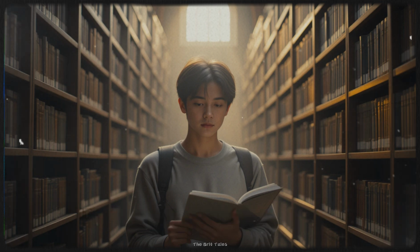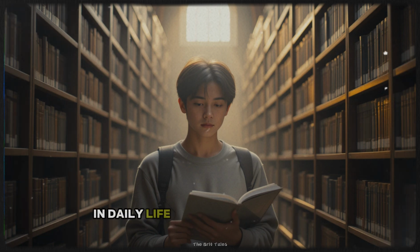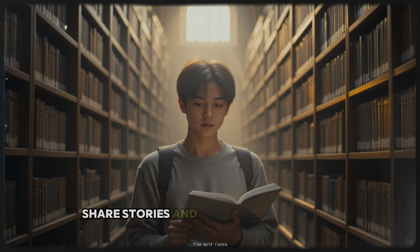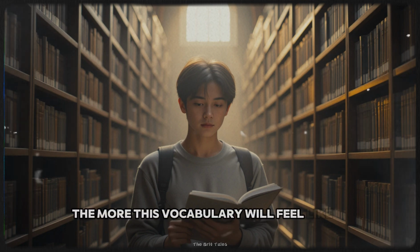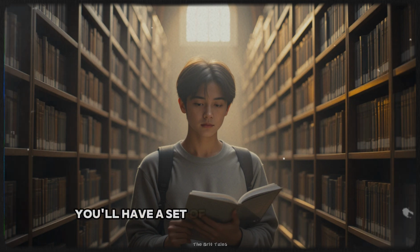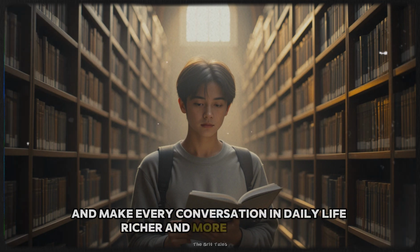In an exam, it means you can focus on sharing your ideas instead of searching for the right word. In daily life, it means you can join in conversations, share stories, and connect with people without hesitation. And the more you practice, the more this vocabulary will feel like it belongs to you, ready to use whenever you need it. By the end of our session, you'll have a set of words that can help you shine in your exams and make every conversation in daily life richer and more rewarding.